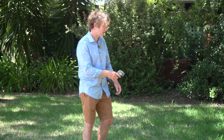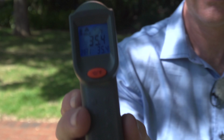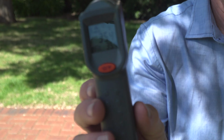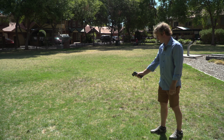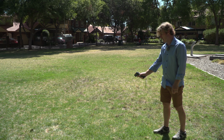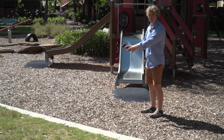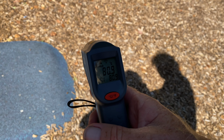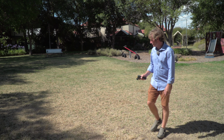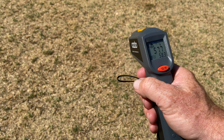Okay, so we'll look at the surface temperature over here in the shaded area with some nice green vegetation around, and it's 35.4 degrees. Looking over here, we've got some nice green grass. That has a surface temperature of about 49 degrees. And looking at the surface temperature of the playing surfaces within the kids' playground, we've got 67 degrees for the bark chip and 80 degrees for the softball. And over here we have some not so healthy grass, which has a temperature of 58 degrees.